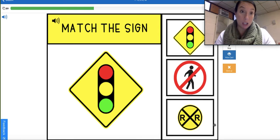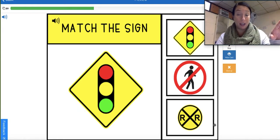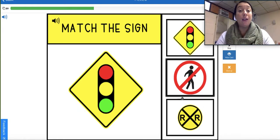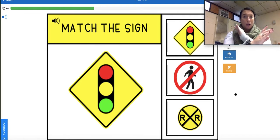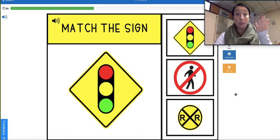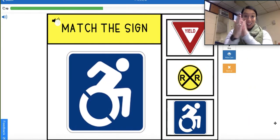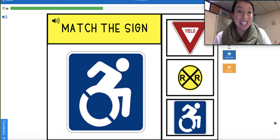What about this one? Oh, that's a railroad crossing. We've talked about that before. That tells us when a train's coming or train tracks are near. We don't want to go near there. Actually, near the railroad tracks, there's also this symbol in the middle, which is do not walk, do not go. A person should not be here, which is very helpful because if you shouldn't be there, then it's probably unsafe. Let's see the top one. It has the red, yellow, and green. Match the sign. We did it.